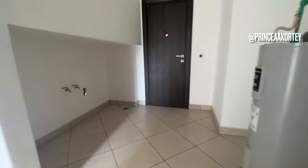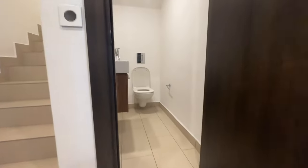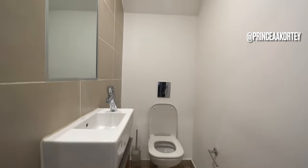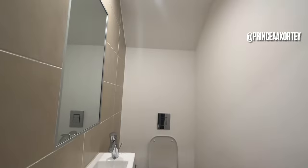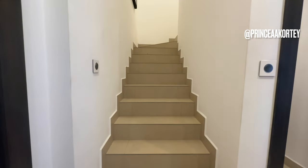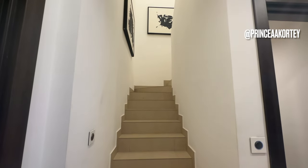This is the laundry area, and we have a water heater which exclusively caters to this apartment. Let's check out the powder room, which caters to your visitors. And in this space, we have a floating toilet, a vanity, and a mirror. The staircase takes you to the upper floor, where you have all your bedrooms.